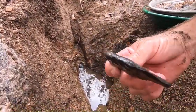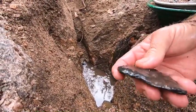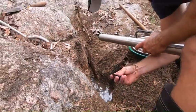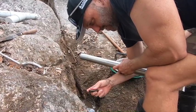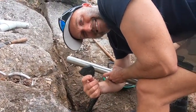Is that the best skimming rock you've ever seen in your life? That would actually make a nice axe head. The old Aborigines used to sharpen these up. Stick that on the end of a big stick. Bush axe. That's right.